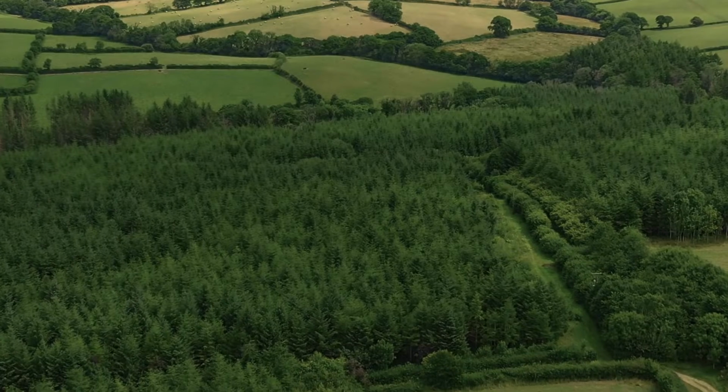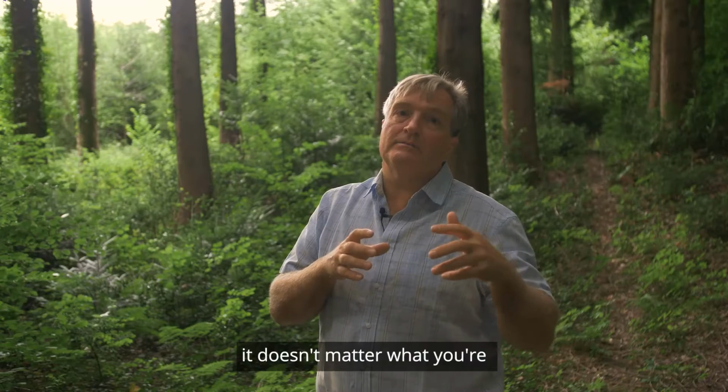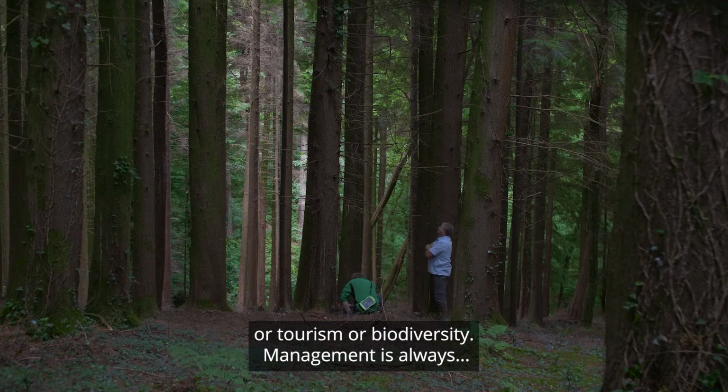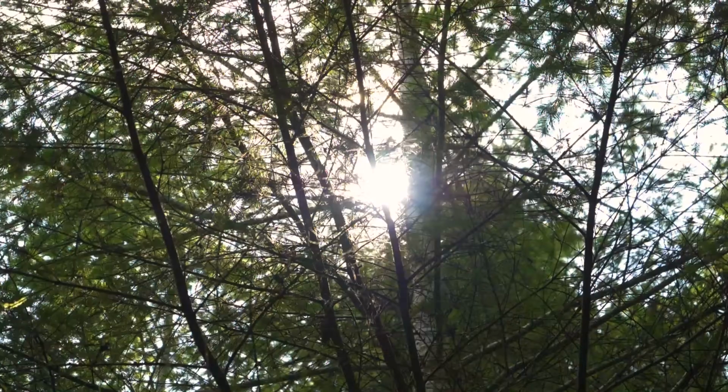benefits. I think for us it's understanding that it doesn't matter what you're trying to enhance in the forest, whether it's timber production or tourism or biodiversity, you still have to do some active management to achieve those goals.